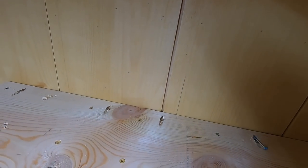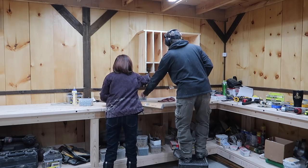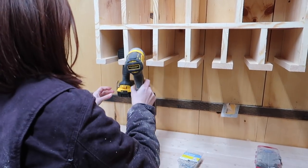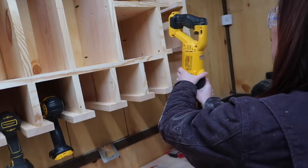How's that? I like it right there. Right, but they're gonna be beside each other because they're the same thing. That doesn't like it.